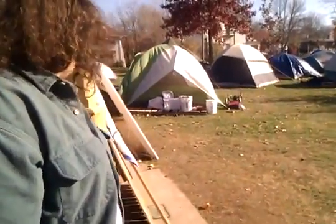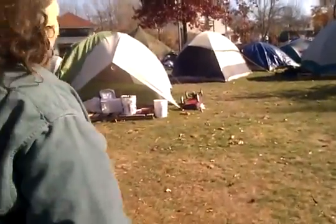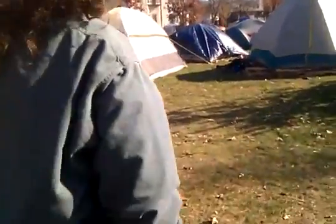Here we are at Occupy Iowa City, and this is Stephanie, and we're just going to take a tour of Occupy Iowa City. Okay. All right. Well, these are some of our tents. This bigger tent here. Do you want me to unzip them? If you want, you can just say what they are.